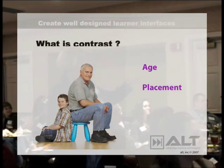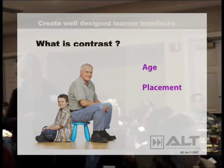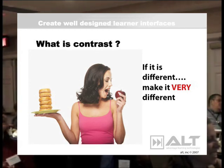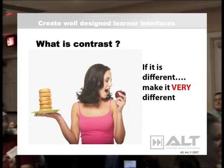Big and small, age, positioning, on the stool, on the floor, age, placement. How about here? What is that? Good versus evil, healthy versus unhealthy.